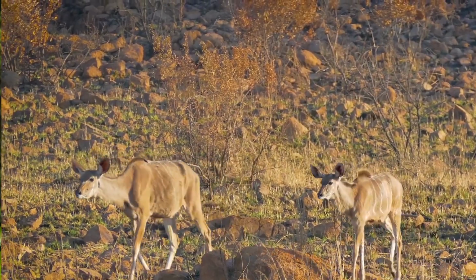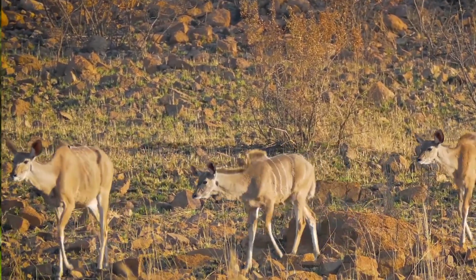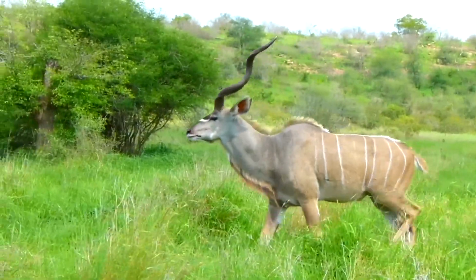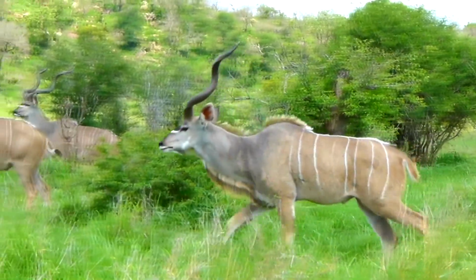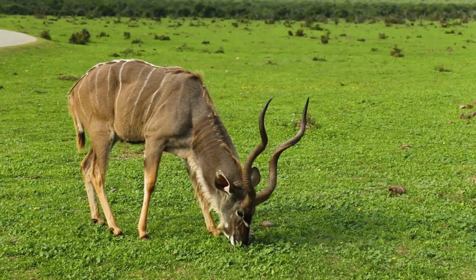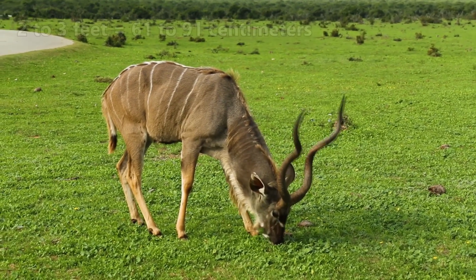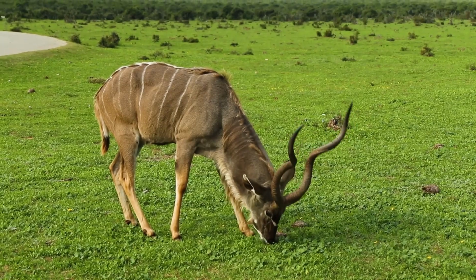Female kudus are often seen in small herds of a few other females, sometimes relatives, and their offspring. Male kudus can form bachelor groups, but the older they are, the more solitary they tend to be. The adults don't typically join each other outside of the breeding season. Male kudus have impressive, spiraling horns that can reach more than 3 feet long in greater kudus, and about 2 feet long in lesser kudus.